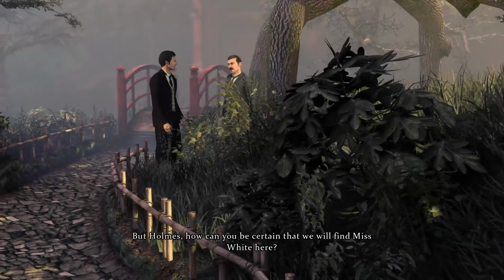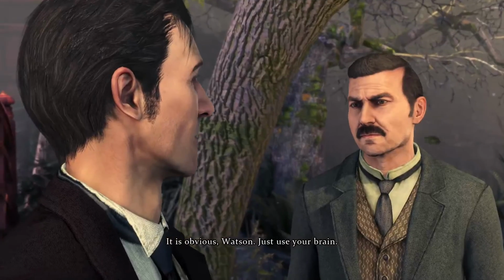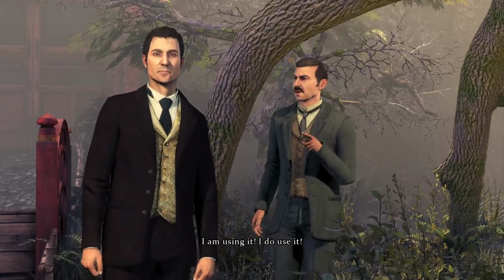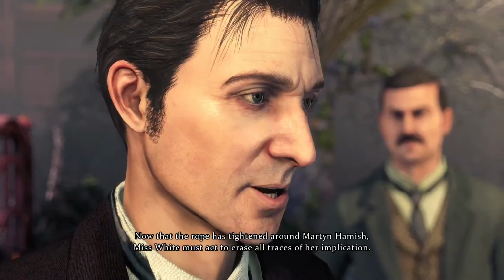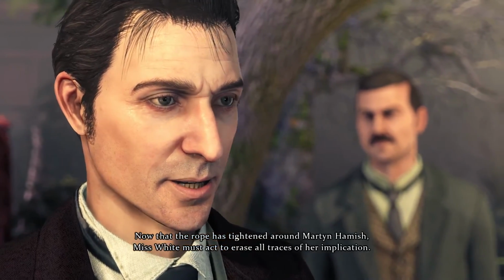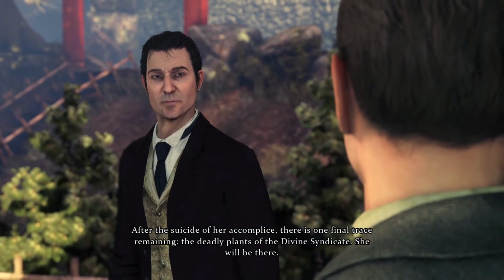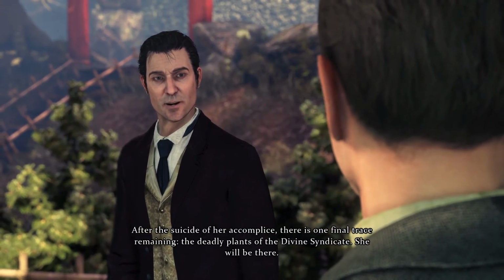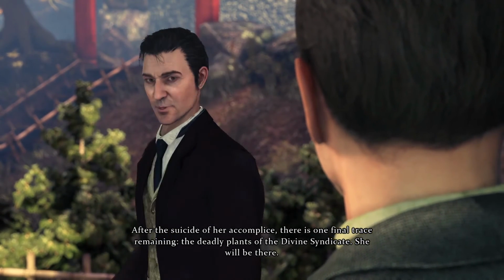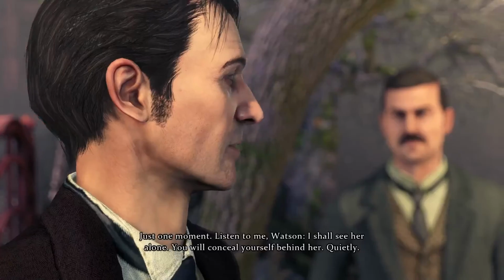But Holmes, how can you be certain that we'll find Miss White here? It is obvious, Watson. Just use your brain. I am using it. I do use it. Now that the rope has tightened around Martin Hamish, Miss White must act to erase all traces of her implication. So the plan. After the suicide of her accomplice, there is one final trace remaining. The deadly plants of the Divine Syndicate. She will be there. Very good. Shall we go? Just one moment.